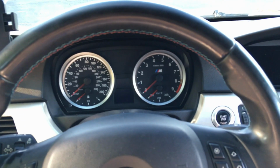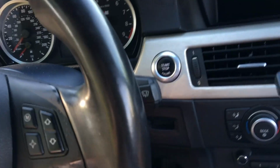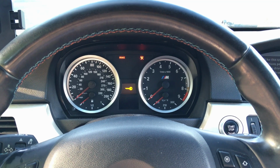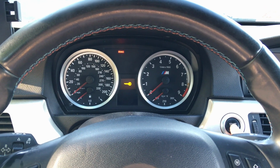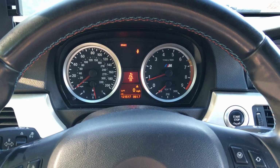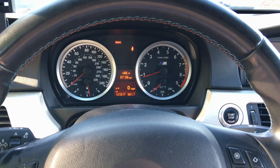So, front seat now. Let's just start the car up for a minute because it sounds so good. Grab my key, insert here. Cold start. It's a little bit louder than normal.